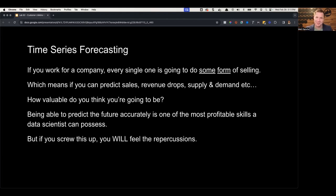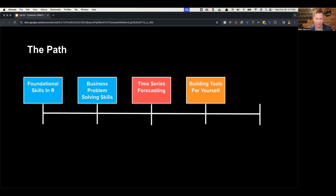But on the flip side, if you screw it up, which I did, if you put that XGBoost model into production and it goes all wonky all over the place, your company's going to end up thinking customers have a much higher CLV and you're going to end up killing your profits. All right. So you're going to feel the repercussions.